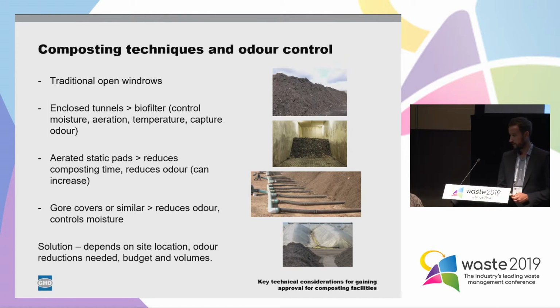The second photo there is an enclosed tunnel, so it's pretty much just a concrete bunker where the compost is placed in. As it's enclosed, we've got a lot of control over elements such as the moisture content, the aeration, the temperature, and the good thing about this is that any odour emissions can be emitted through an odour control unit such as a biofilter.